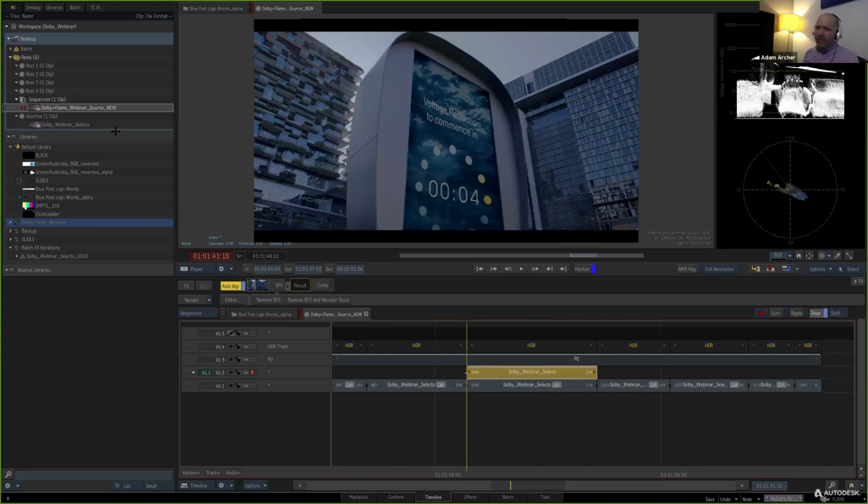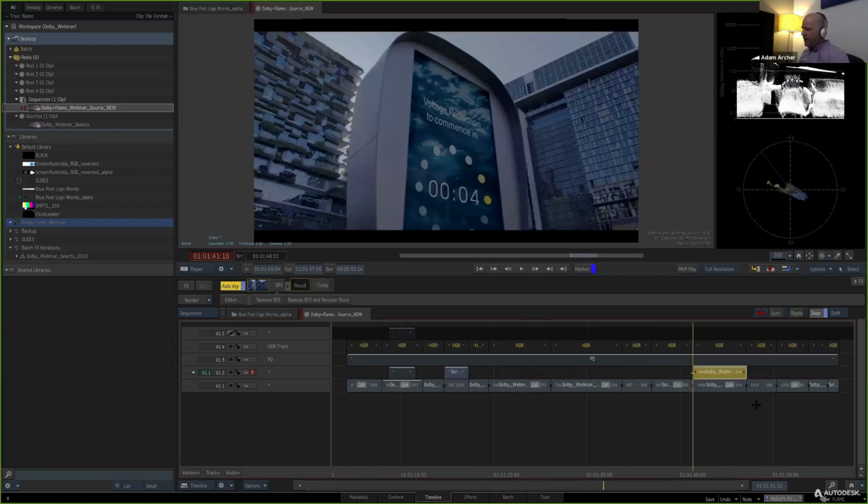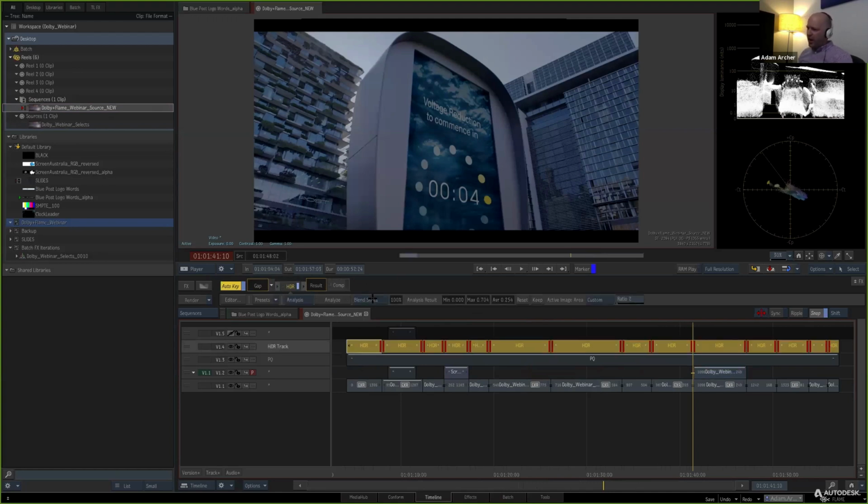Now, if I'm happy with my master thing, I know I've been going for half an hour now. Versioning is really simple. So say my main version here, and I'll just quickly, once again, keep everything. So I'm happy with everything now. That's all cool.